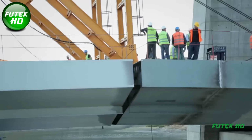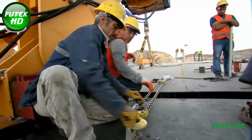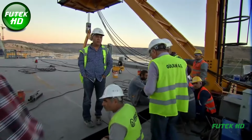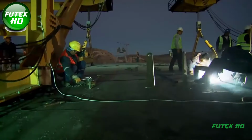The steel sections, each weighing 250 tons, were manufactured in Osmaniye and transported to the construction site in segments via specialized trucks. To support each segment, the bridge incorporated 80 steel cables ranging in length from 67 to 217 meters, providing stable and balanced support throughout the span.